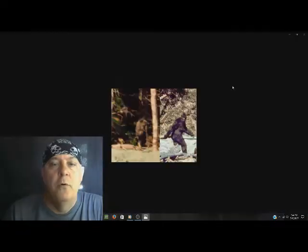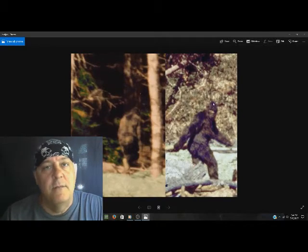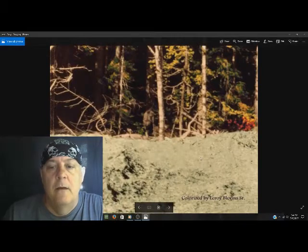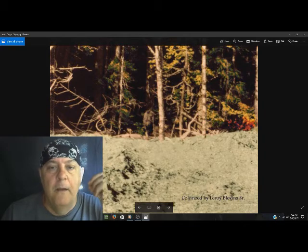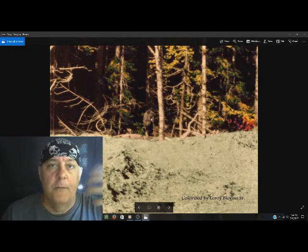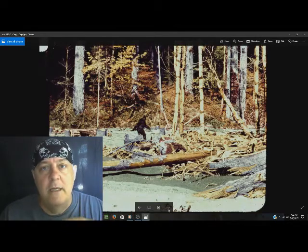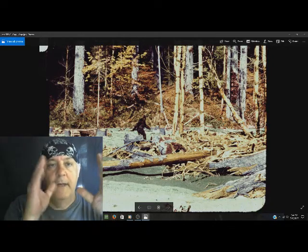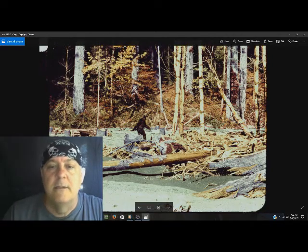Now, I'm going to pull this up. Okay, this is from the first walk sequence, and this is from the second walk sequence, which I'm going to pull up this frame here. I recolorized it and sharpened it and everything else. This is the first part as we see the Bigfoot start walking when Roger Patterson starts filming his film. This is the second part of the walk sequence after the first walk sequence goes away, and then there's a big cut, and then after the cut we start seeing the second walk sequence.